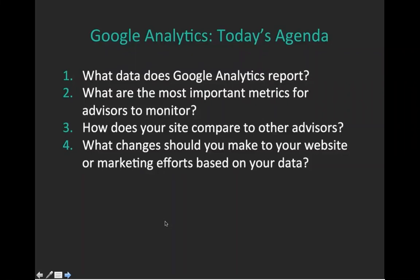Just please keep in mind as we go through that so many different factors can affect how your site is performing, whether you're adding original content and blogging often, whether your site is brand new, because domain history can affect how often you come up in search results. The type of structure of your site. So those of you that have a single page scrolling site are going to see much different metrics than those of you who have a more standard multi-page site. So there's lots of things that go into it.